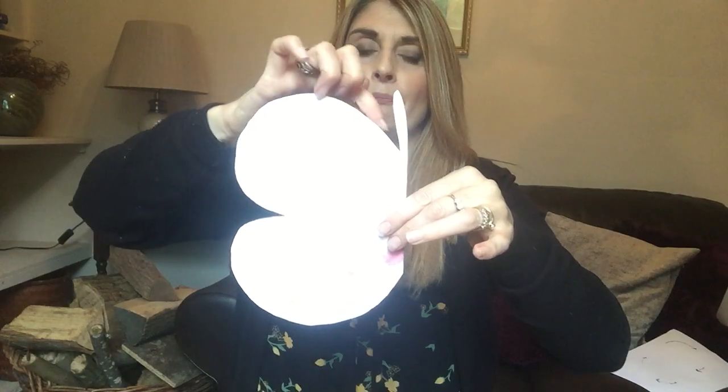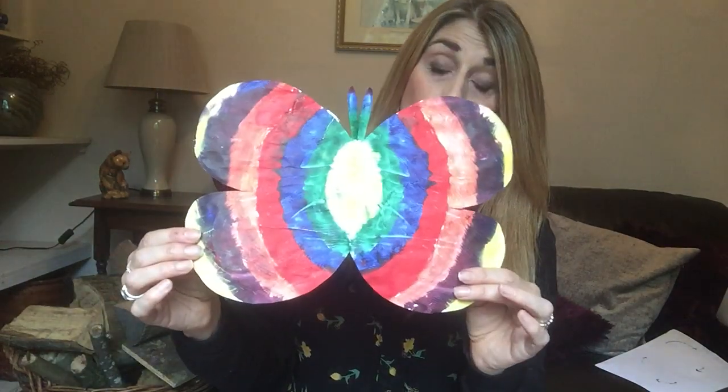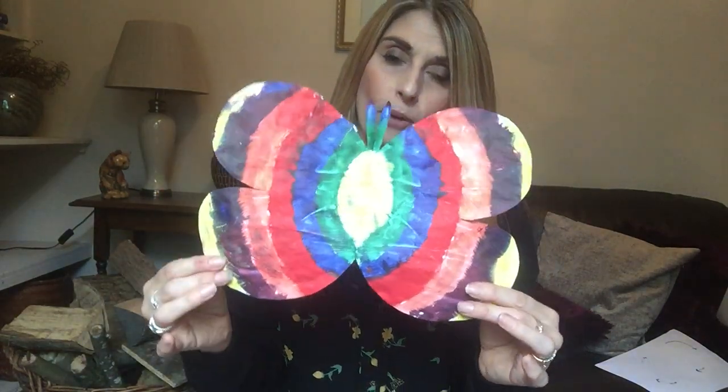So the easiest way to do it is to fold it in half. You can get your adults to help you draw the butterfly shape, okay, the wings, and then you cut it around. So you're cutting the two sides at the same time, and then when you open it out, you get a beautiful symmetrical butterfly. Okay, now I actually really like mine, and I'm going to put it on my window. So that is another activity.